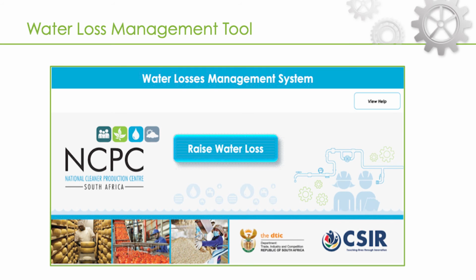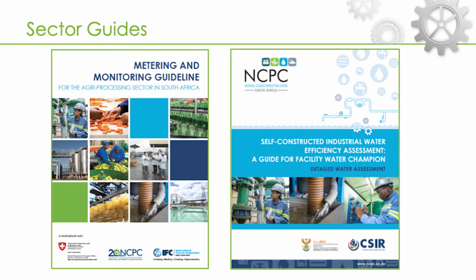The second one that I also talked about is the water loss management tool, which we will now be starting to pilot within various facilities. All of these you can get if you go into our NCPC website. You will be able to get this sector guide as well as tools. And the other guides I've already mentioned again are the metering and monitoring guideline, as well as the self-constructed industrial water efficiency guideline. So these are some of the things that we've got as NCPC. Thank you very much.